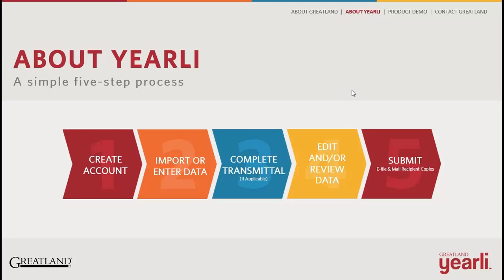We allow some editing and or review, give you ways to look at the data before you submit it, because once you submit, Greatland is the e-filer to the IRS or SSA, where we will wrap up that federal e-file and give you a date timestamp to prove you met that federal obligation.